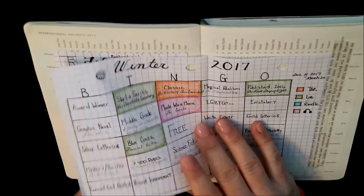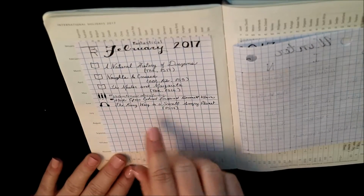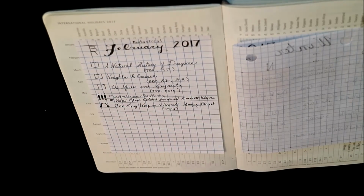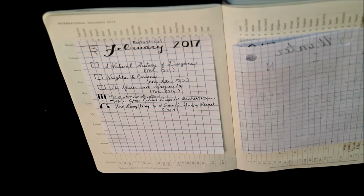My Winter Bingo and my PopSugar. Now, here is where I keep my list. I think I've mentioned this before, of what all I'm going to read in February. And this is nice to have because it's in front of me at all times and it helps me stay on track. I've added things like even what I was going to color so that I don't forget the ideas that I had.